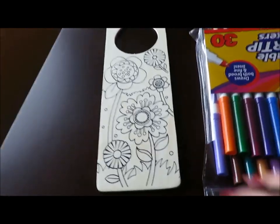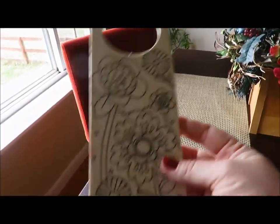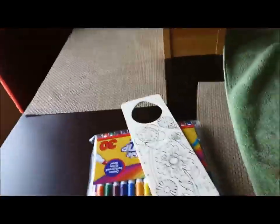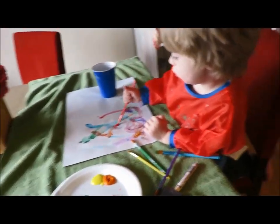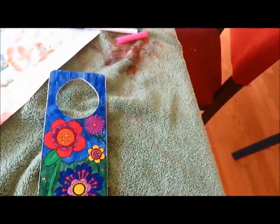And while he's painting, I think I bought these little door hangers for the kids, and I think I'm gonna color one for Presley. I think it was like a dollar, so I'm just gonna color that while we're just sitting here hanging out. It's a cold day, so we're inside today. Well, with a little help from Wyatt, we finished the door hanger too, and before Presley woke up.